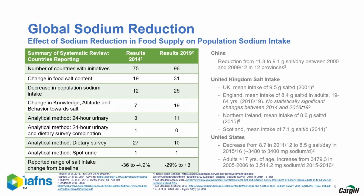Of the 96 countries with initiatives in 2019, 25 reported a decrease in population sodium intake compared to only 12 in 2014, suggesting that changes in the food supply are impacting sodium intake. The ranges for reduction in some cases and increase for the sodium intake range from minus 29% to plus 3% in 2019 and minus 36% to minus 4.9% in 2014. Again, reiterating the fact that what's happening in the food supply is actually having an impact on the sodium intake.